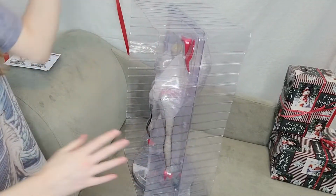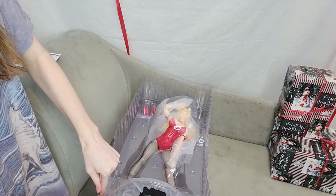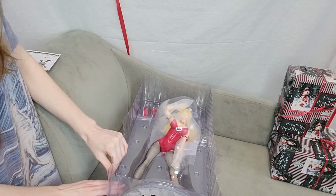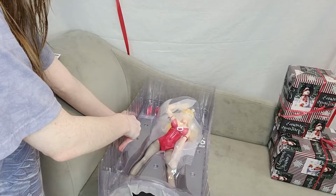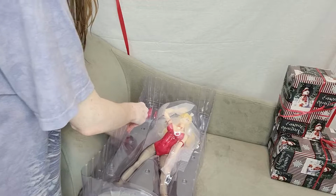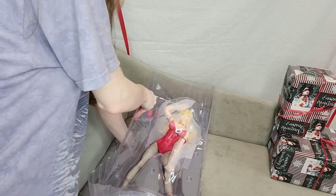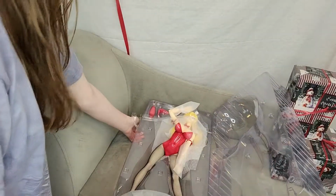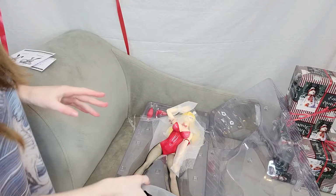Okay, well she looks pretty good, so let's open it up and assemble her. This is going to be loud because of the plastic, but you know. There is tape, I just found it. That was stressful. I was very scared that I might break something.